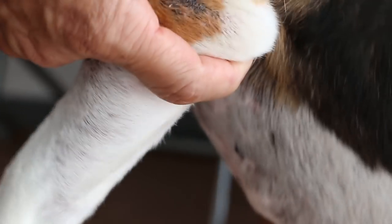Just hold up, standing up on the two hind legs. Lift up, up and down. Good, Baba. Okay, some more area. In the front leg. Front leg also got one, right? There. Front one. There? Here? Oh, yeah, this one. This one looks like an old one.